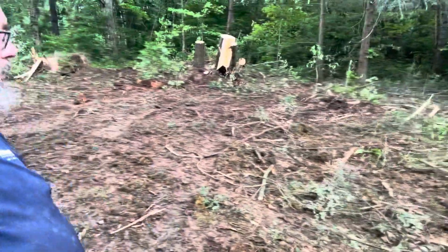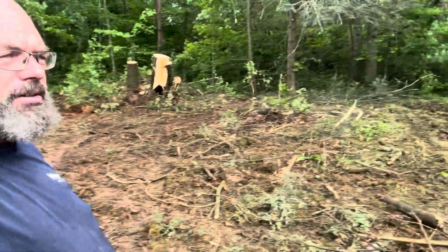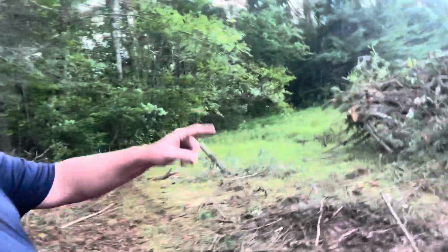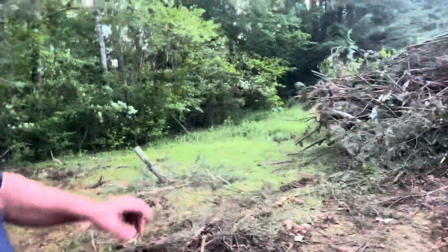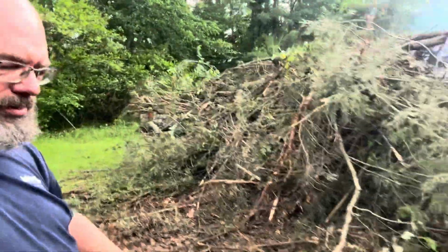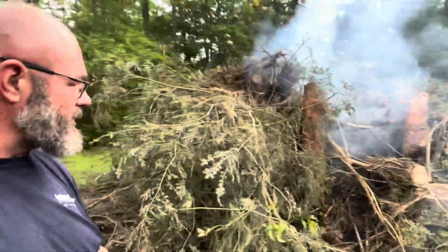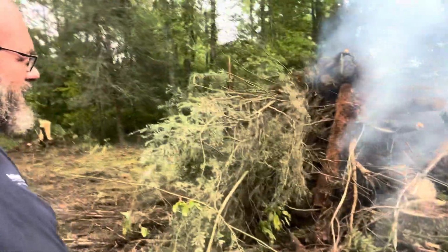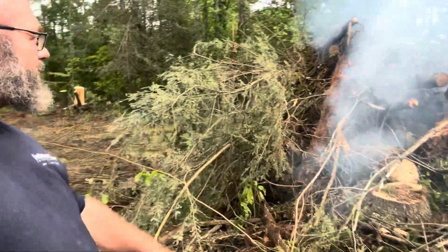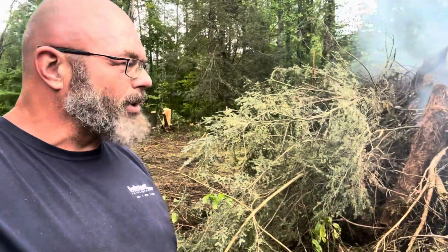I still got a bunch of small debris here and there. I'll come through with the rake and try to get it all into a bunch and pick it up, throw it on there. Unfortunately, our fire isn't burning very well at the moment. It's still burning deep inside, but it's not getting up to all of this. So maybe I gotta hit it with another dousing of diesel fuel or something. I see it's burning down in there, but I need to get it to flare up, burn it all.